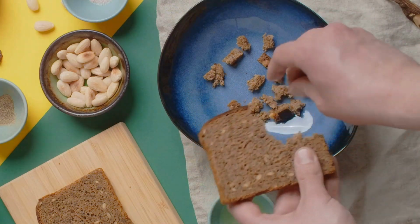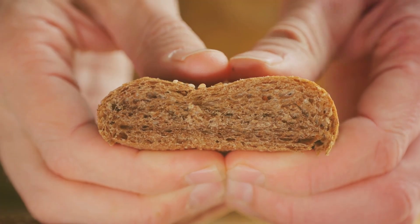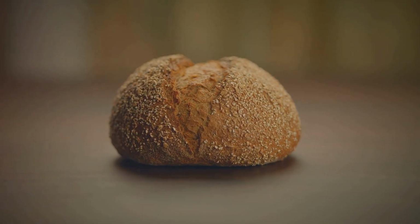Switch to whole grains. Choose whole grain bread over white bread for more fiber. It keeps you fuller longer and helps with digestion.